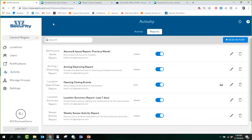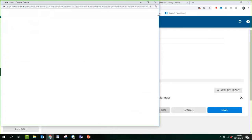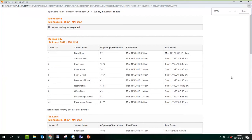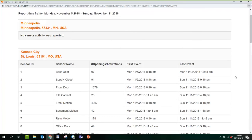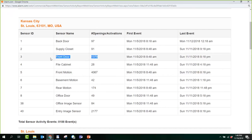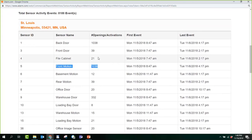We have quite a few reports. I'm not going to show all of them. Arming and disarming shows you who armed and disarmed and when. You can actually see the employee names. The last one I'm going to show you is the sensor activity report. This report is similar to the graph that we saw, but rather than providing a graph, we'll zoom in, it shows you the number of times a sensor has been activated. So now you can see that the front door has opened 1,300 times at the Kansas City location versus 1,000 times at the St. Louis location.